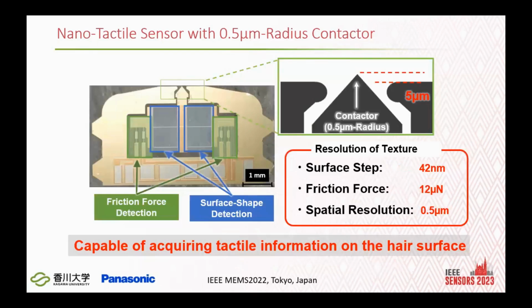So we have developed a very small area tactile sensor called a nanotactile sensor with a 0.5 micron radius conductor. This is the tip photograph, fabricated from silicon single crystal using MEMS technology. It has a very small conductor area with a 0.5 micron tip and a very small, tiny suspension. The integrated piezo resistor can detect with very high sensitivity, and the surface step resolution is 42 nanometer, and the friction force is below 12 micronewton to get the surface texture of the cuticle. And the spatial resolution is below micron.